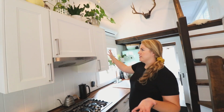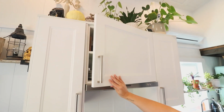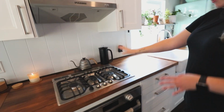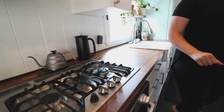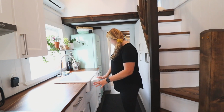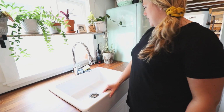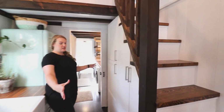So pretty self-explanatory. Lots of storage. This is kind of like where we keep all of our dishes. More dishes. Stove, oven. Propane stove and oven. And the really cool thing, like more storage here. We have our ceramic sink, which I'm obsessed with. That's one of my faves. Our fridge actually is my all-time fave. The color of that is amazing. And then back here is all storage.